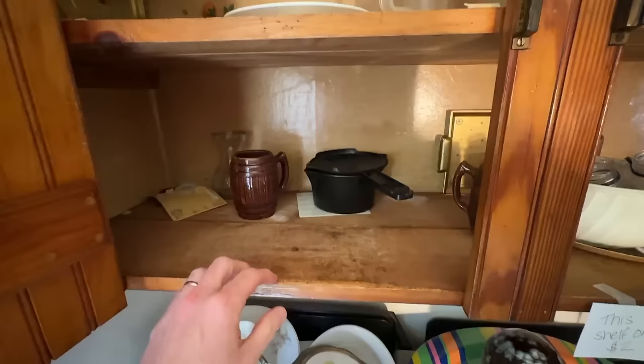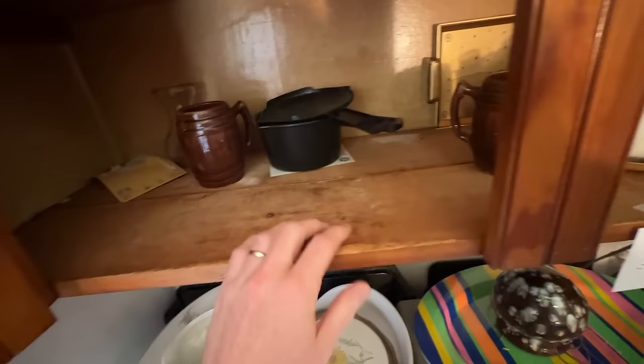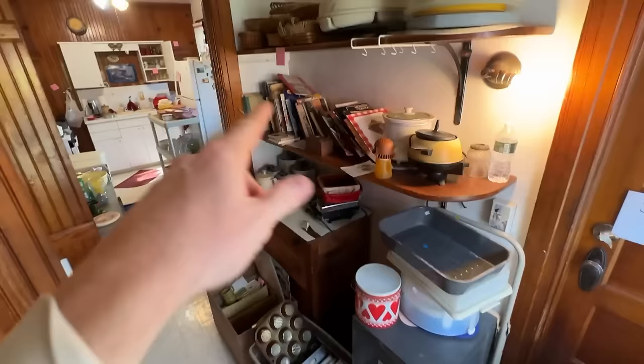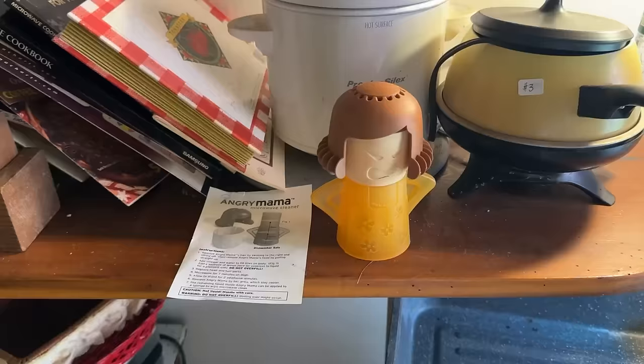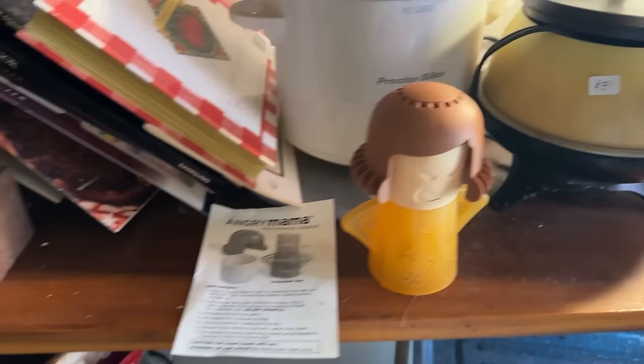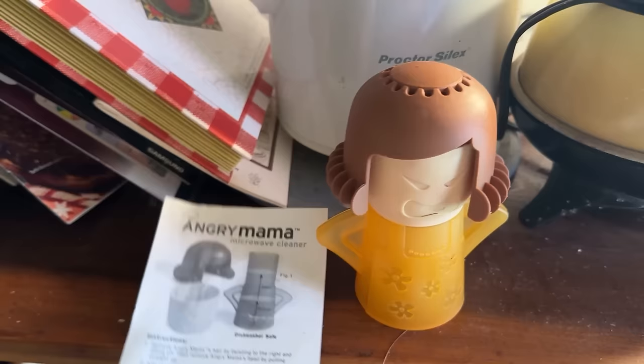If you're wondering, that's not cast iron. It's just cheap plastic stuff. So I think that's gonna pretty much do it. I did look at the cookbooks here, but I don't see anything that jumps out at me that I want. We got a pretty full box. And yeah, let's check out and see the final price. Oh, and for those of you wondering about the Angry Mama microwave cleaner, which is pretty funny, it's like a $15 piece. I'm gonna leave it here.